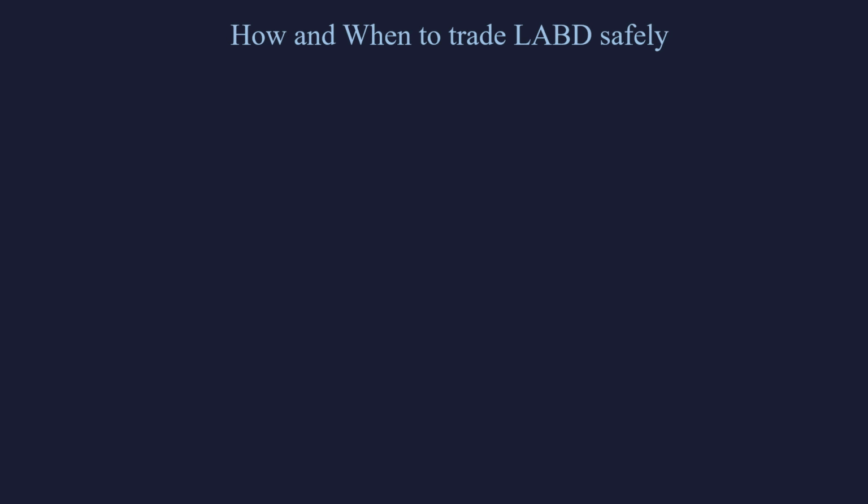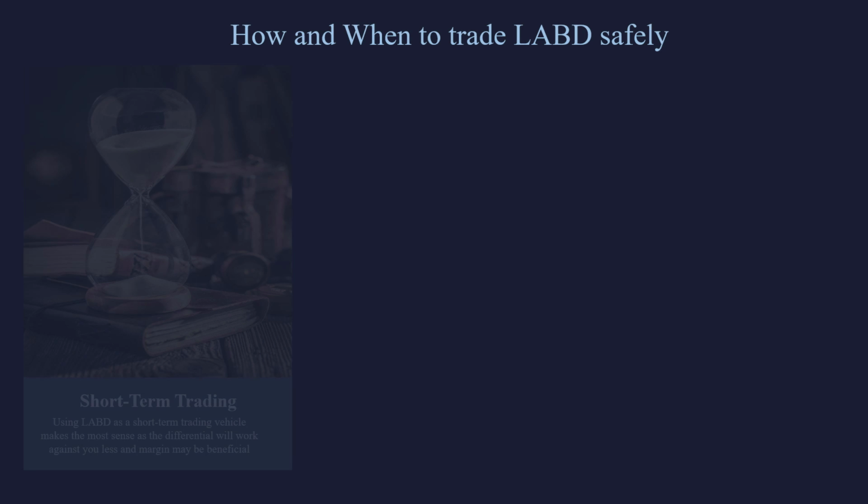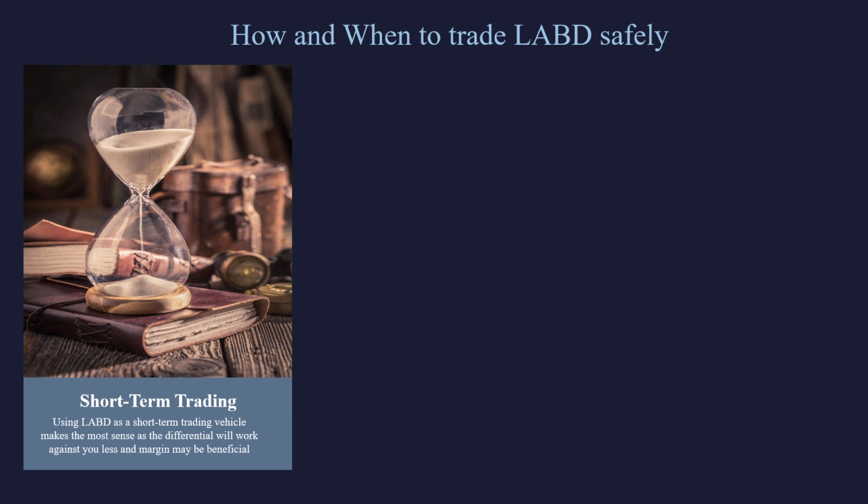Let's talk about how and when to trade these safely. One of the greatest usages of these levered inverse ETFs is for short-term trading. Now, that could be a day trade. It could be a swing trade that lasts anywhere from 2 to 10 days. It's a great vehicle. Let's take a look at a trade possibility on the LABD.